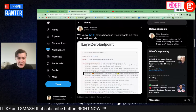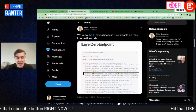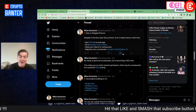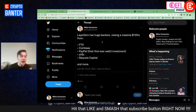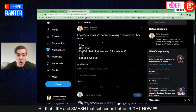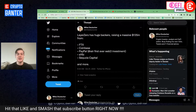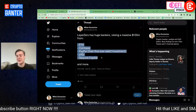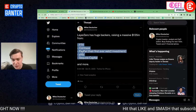They have big backers. If we look at their backer list, they are currently backed by PayPal, FTX, Coinbase, A16, so Andreessen Horowitz, Sequoia Capital. This was actually PayPal's first ever Web3 investment, which was into LayerZero. So for these guys to make their money, it would make sense for LayerZero to have a token. And in my opinion, it's basically inevitable that they have a token.